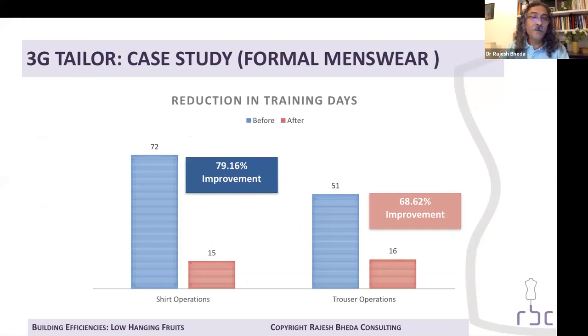This is again from India, a fairly established company, which means they had access to a very good training center and SOPs. In such a company, the 3G Tailor training system was introduced many years ago. If you see the training time for shirt operations as well as trouser operations, in shirt operations training time went down by almost 75+% reduction in time. Whereas in trousers, they went from 51 days to 16 days. So the training time came down, and as a result, the cost of training went down.